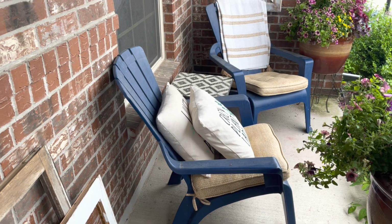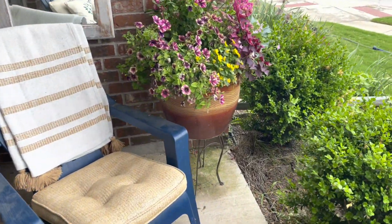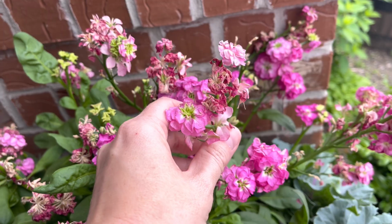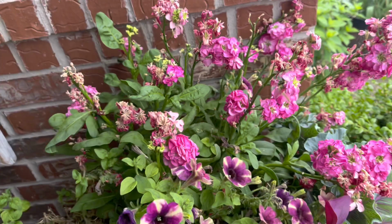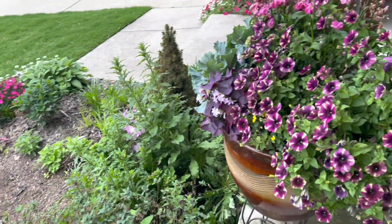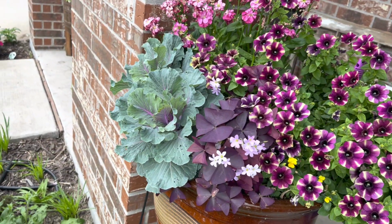These chairs are gonna have a new home at my parents' house along with the little table. I will say I do think my spring planters are doing really well. Look at that petunia, just gorgeous. Everything's looking really good. The stalk is getting to its end of life. It's still pretty, but it probably needs to be trimmed back a little bit. Stalk does not rebloom. It is not a cut and come again flower. Over on this side, the petunia has taken over the whole plant. It looks really great. Nice, fluffy, beautiful, ornamental.